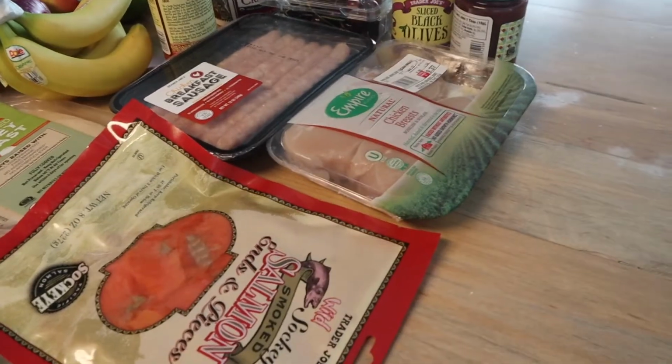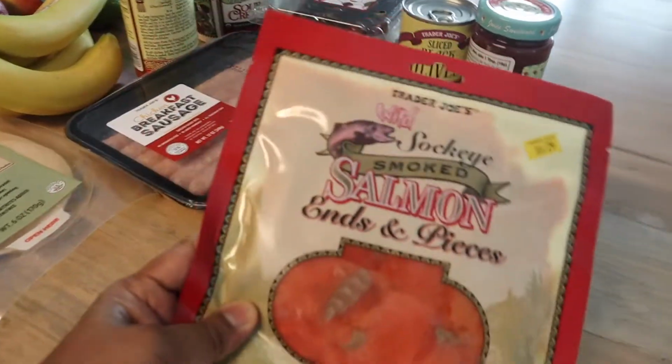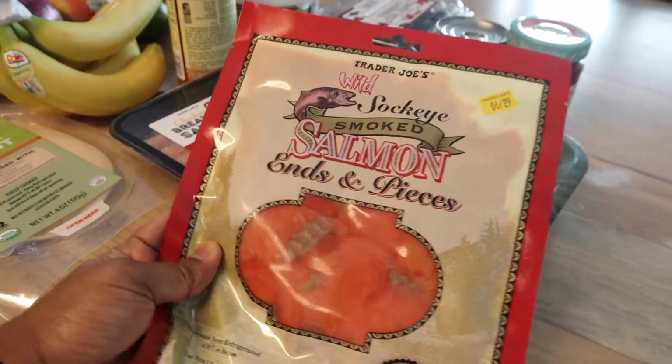Alright, here's what I purchased at Trader Joe's. All of this came out to $60.11. So I wanted to make sure I had smoked salmon because I wanted to make cream cheese and salmon sandwiches on toast in the morning. So I decided to do that.